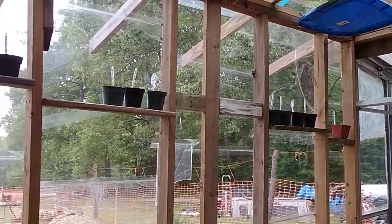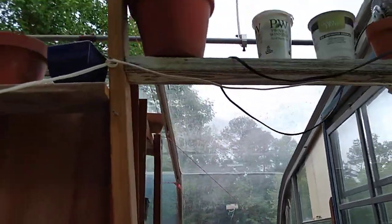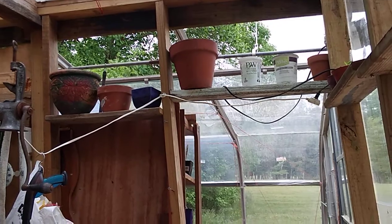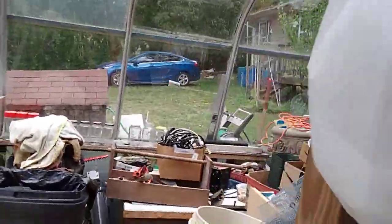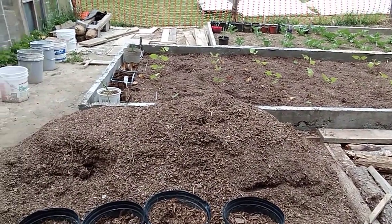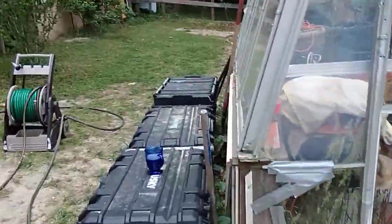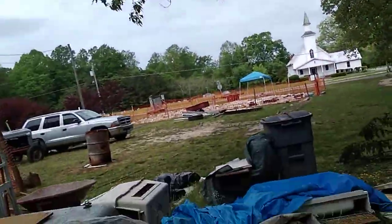Got some more peppers up here in these little bitty pots. Then up there in those pots right there, I've got succulents in the cactus family of a sort. I don't remember what the exact name of these are, but I'd have to look it up for you real quick. But anywho, that's about the gist of it, Fist.